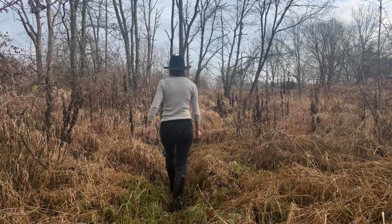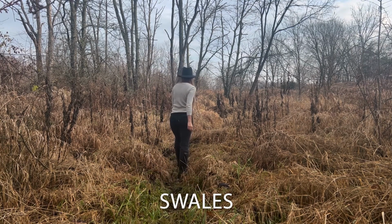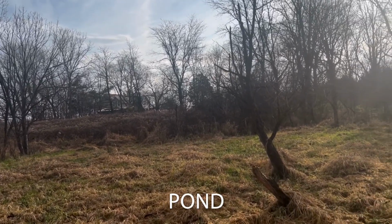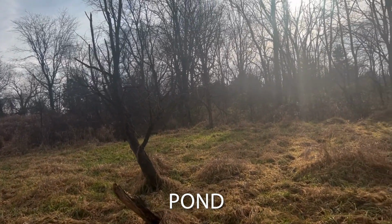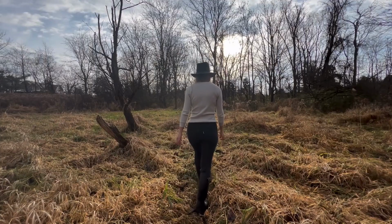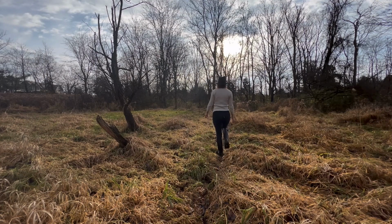One of those potential solutions is adding more swales. Another potential solution is to add a pond. If I were to do this, I'd want to make it a habitat pond, but I'm leaning more in the direction of adding swales.